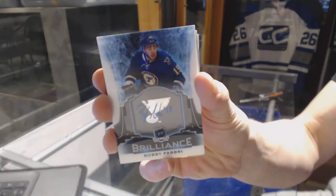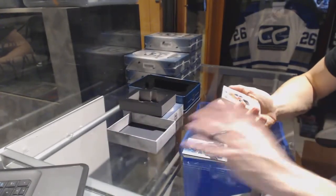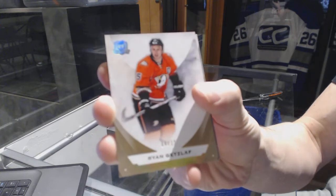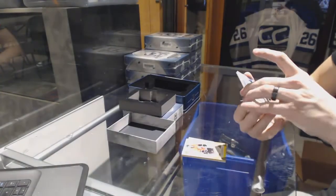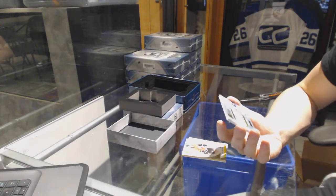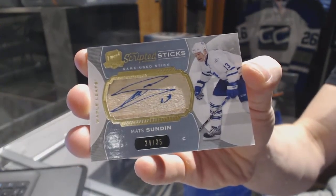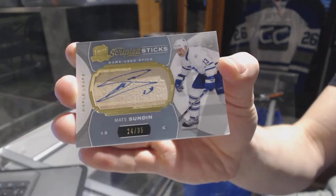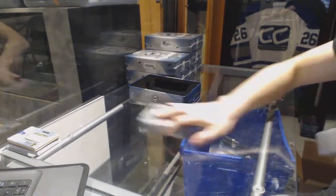We've got a brilliant autograph for the St. Louis Blues, Robbie Fabry. Brilliance auto for the Blues. We've got a base gold numbered 4 of 12 for the Anaheim Ducks, Ryan Getzlaf. And we've got a 14-15 scripted sticks numbered 24 of 35 for the Toronto Maple Leafs, Mats Sundin. Well, that's a good tin to start with.